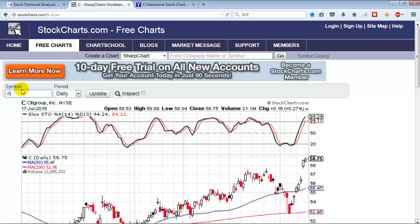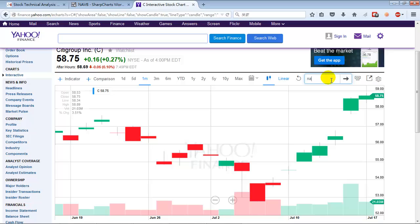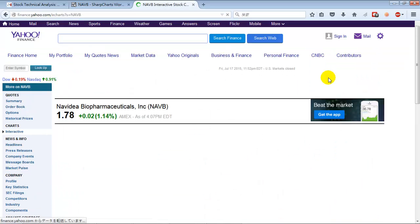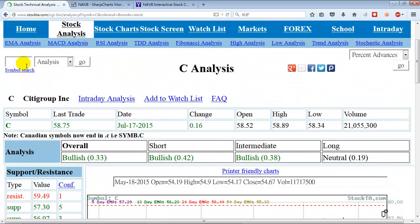I have been watching this stock for a long time. I haven't gotten in on it. It's a penny stock, I believe. Yeah, it's a penny stock. And it seems like a decent company. It seems like they're working on some pretty good stuff.